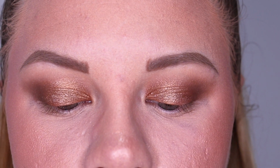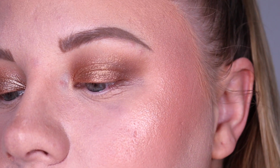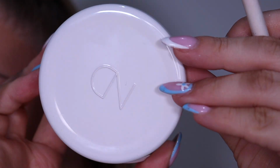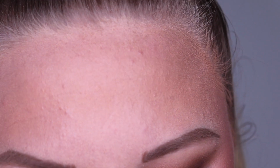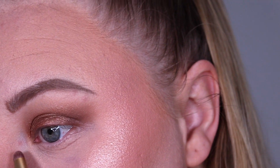I don't really have an inner corner and brow bone highlight because my highlighter was quite dark and there's only one shimmer in that palette. So I'm actually going to take this by Natasha Denona. This is the new highlighter. This is what the packaging looks like. I have used this on, oh my goodness, just dug my nail into it. Brilliant. I have used this on TikTok, but not on YouTube, so I thought I'd use it on here for you.